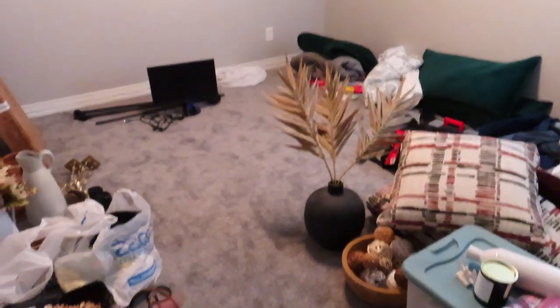So I want to show y'all the room and how it looks before we get started. I just have an extra shelf right here with things on it. And yeah, this is an overview. That is the bed Ellis will be putting together. That is a computer monitor. All of these decorations, pillows. Literally no one is ever in here.